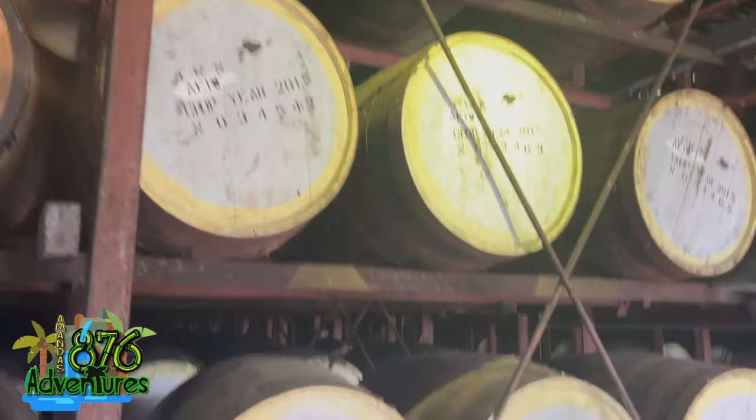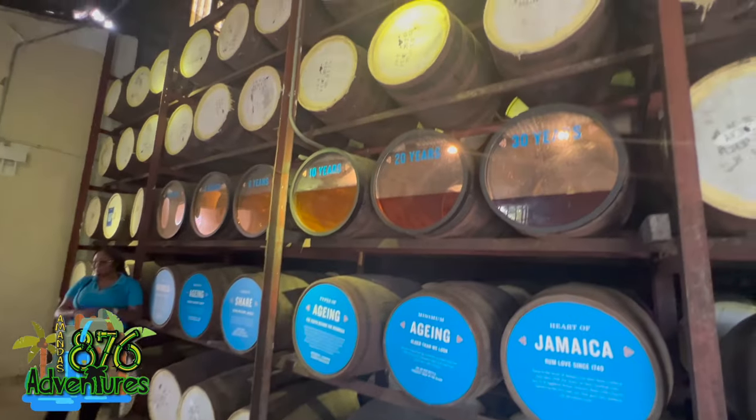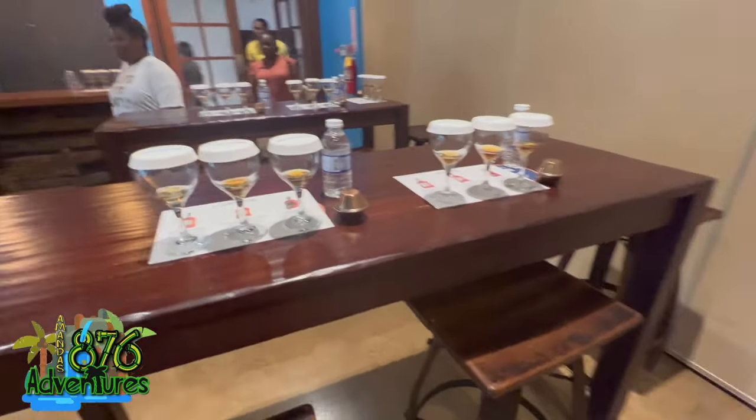And once you pay to do the tour, it also includes food. I believe it includes food. I don't think food is at an additional cost. I didn't even get the chance to video the cafeteria where the food is. And you know, that was pretty much the entire tour.